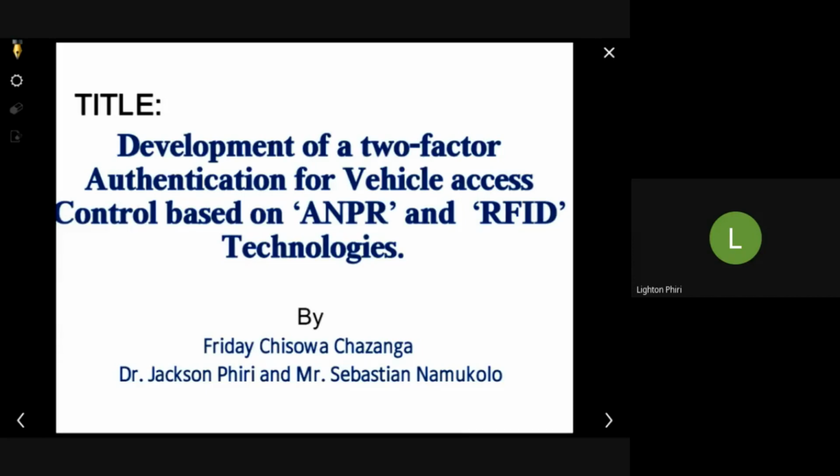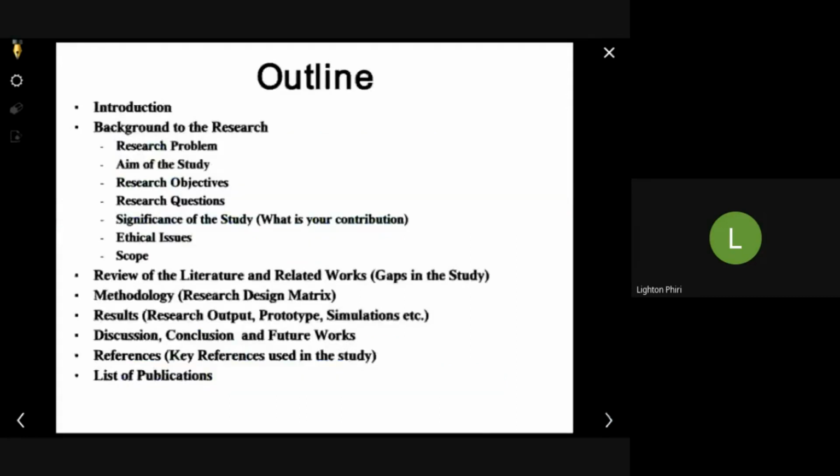So today, just as alluded by Doc, we are going to look at development of a two-factor authentication for vehicle access control based on automatic number plate recognition and radio frequency identification technologies. This, just as Doc had already put it, was part of my study, that is when I was pursuing my master's in computer science. So this is the outline of our talk. We'll look at introduction, the background to research, then literature review, methodology, results, discussion, then references.